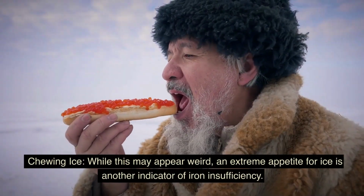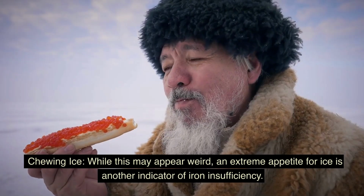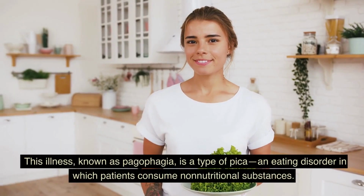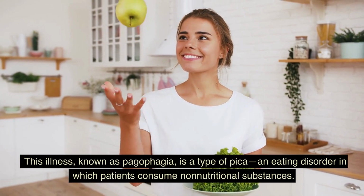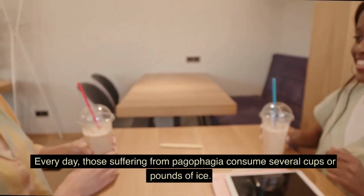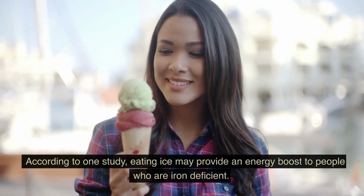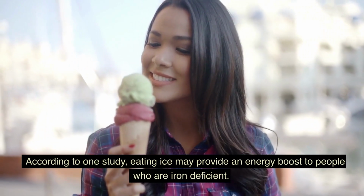Chewing ice. While this may appear weird, an extreme appetite for ice is another indicator of iron insufficiency. This illness, known as pagophagia, is a type of pica eating disorder in which patients consume non-nutritional substances. Every day, those suffering from pagophagia consume several cups or pounds of ice. According to one study, eating ice may provide an energy boost to people who are iron deficient.